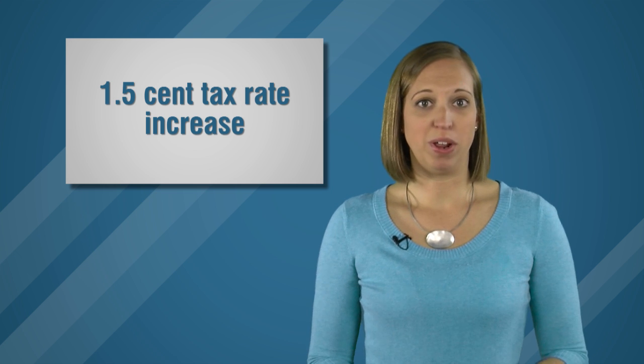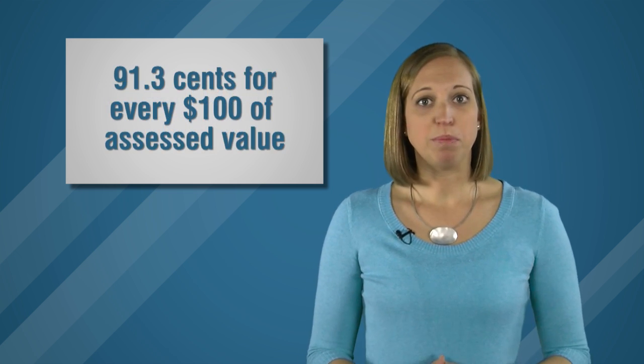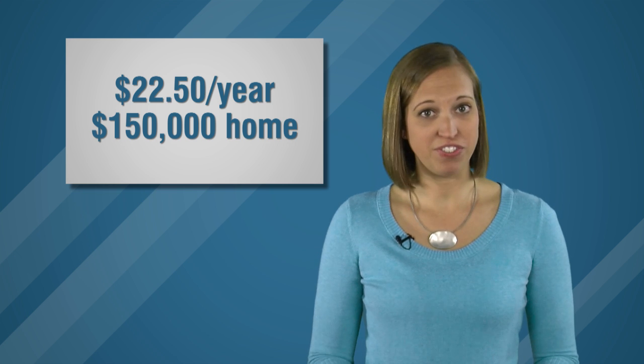The council's approved 1.5 cent tax rate increase resulted in a new city rate, 91.3 cents for every $100 of assessed value. Now that's still lower than the combined city, county, and state tax rate 10 years ago. For a better idea of how the change will affect you, the 1.5 cent city tax rate increase amounts to an additional $22.50 a year for a home assessed at $150,000 or $30 a year for a home assessed at $200,000.